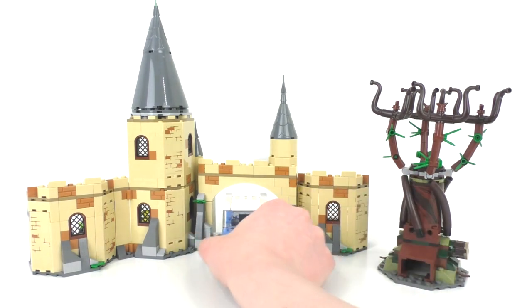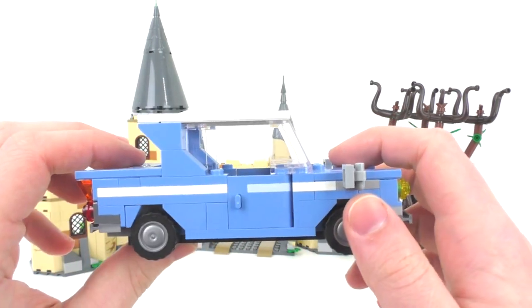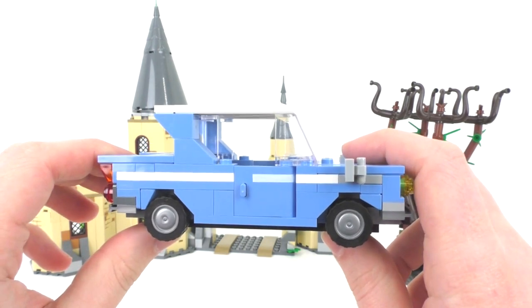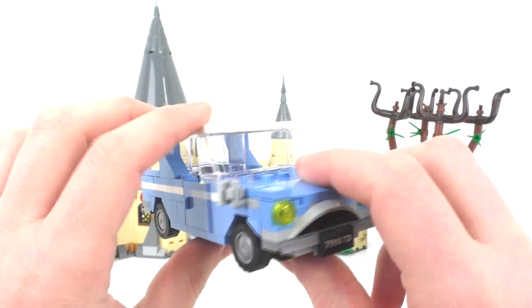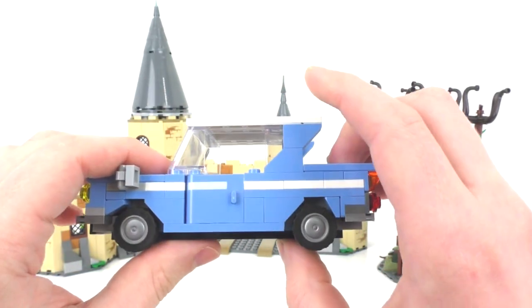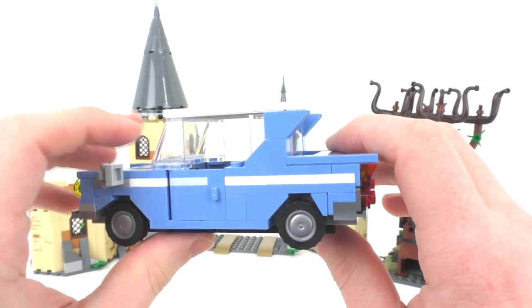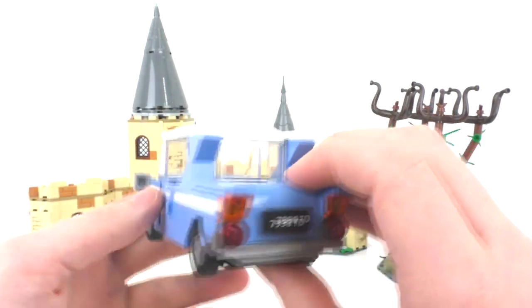Starting off with the first one, we have the Flying Ford Anglia car from the Weasleys. I really like this build. It has been rumored that we will be getting another version of this particular vehicle coming within a 2020 set, but we can take a look at some of the stickers we have on the very front and also on the very side. We get a print actually right here, which I think is very nice, just showing some extra little details that LEGO put. We have another sticker back here. And then you can just take a look.